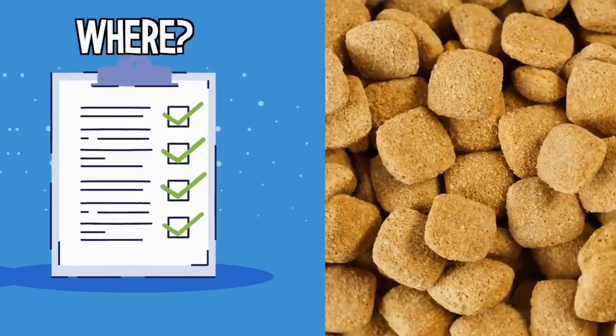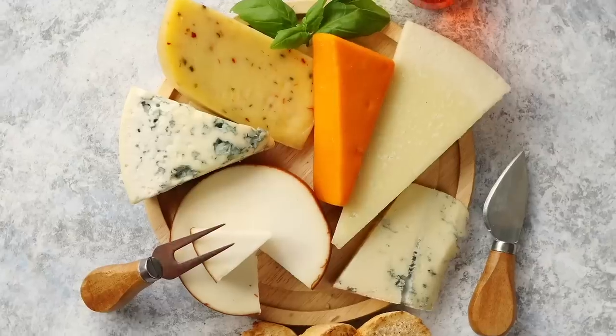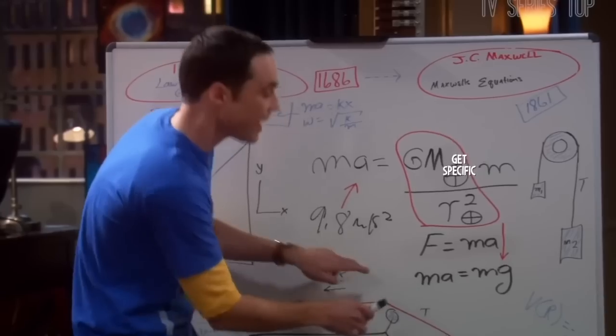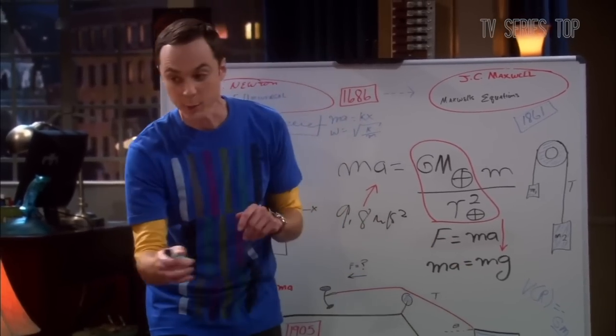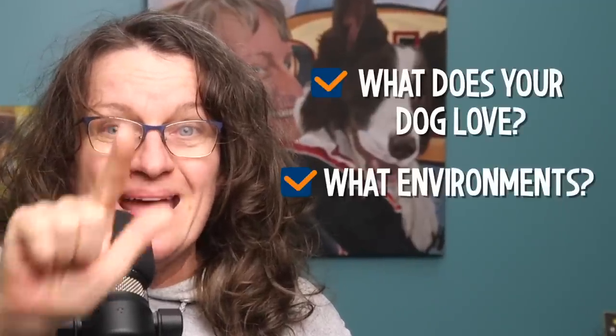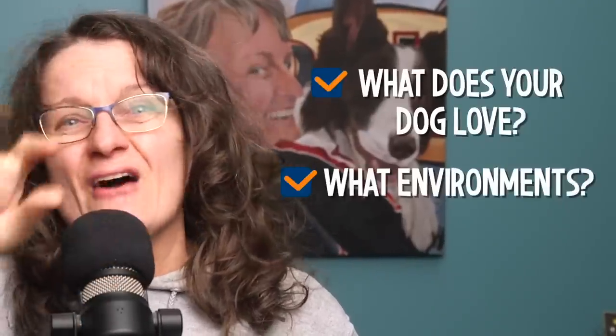My dog loves kibble, except when we're outside. Loves cheese and roast beef, and we'll take roast beef outside, but kibble and cheese, really, it's just in the house. And okay, what rooms in the house? Really get specific. Really become a diagnostic person when you're looking at training this way. So we know, what does your dog love and in what environments? Now, so that's really what's of value.